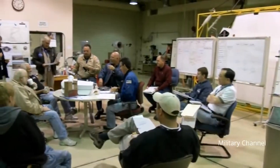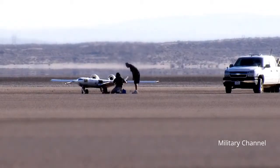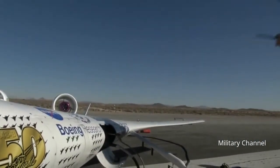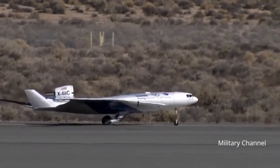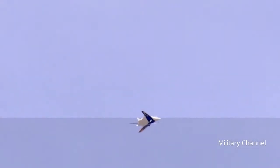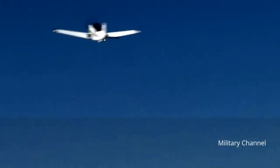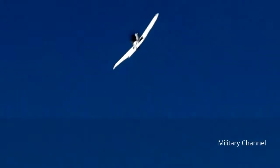The team prepares for the flight, going through the checklist and making sure that everything is a go. Once all the checks are complete, the X-48C is off for one of its last missions. After landing and with the conclusion of another successful flight, the chase plane performs its traditional barrel roll to show that this flight went perfectly.